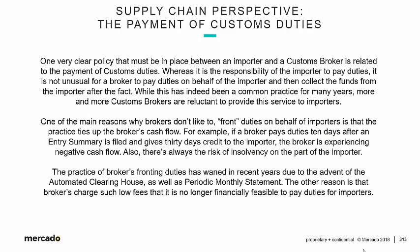We mentioned a moment ago how customs brokers don't have to, but can pay duties on behalf of an importer and then collect the monies subsequent to that payment. That's what we're talking about here in a supply chain perspective entitled The Payment of Customs Duties. One very clear policy that must be in place between an importer and a customs broker is related to the payment of customs duties. Whereas it is the responsibility of the importer to pay duties, it is not unusual for a broker to pay duties on behalf of the importer and then collect the funds from the importer after the fact. While this has indeed been a common practice for many years, more and more customs brokers are reluctant to provide this service to importers.